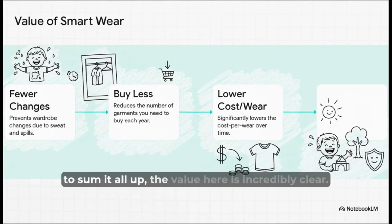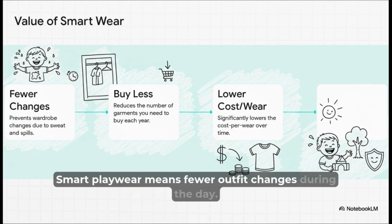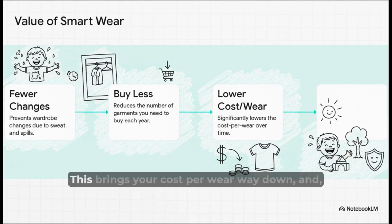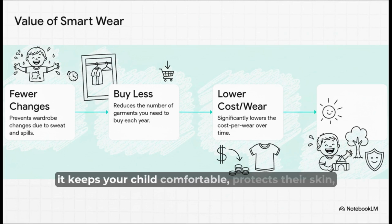So, to sum it all up, the value here is incredibly clear. Smart playwear means fewer outfit changes during the day. That means you actually need to buy fewer clothes overall. This brings your cost per wear way down, and, most importantly, it keeps your child comfortable, protects their skin, and supports the one thing that truly matters: longer, happier, and more developmental play.